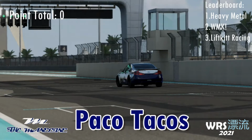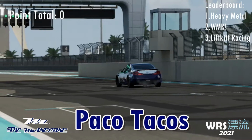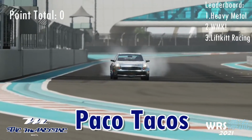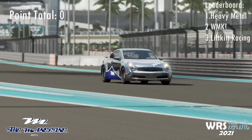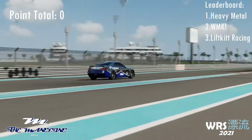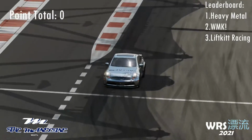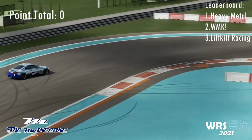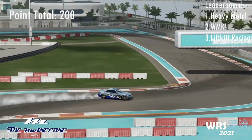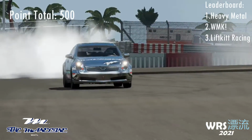And now, on to the next driver, Poco Tacos of the main line, driving his Infiniti G35. Due to No Curry getting diagnosed with COVID-19 as of recently, Poco Tacos has been switched out for him, and No Curry will instead run the Interceptor class. So, let's see what this young rookie in Poco Tacos can do. And he drives it deep into turn 1. 200 points, good. A little too deep into 2, but it keeps it going for let's see, 300 points.